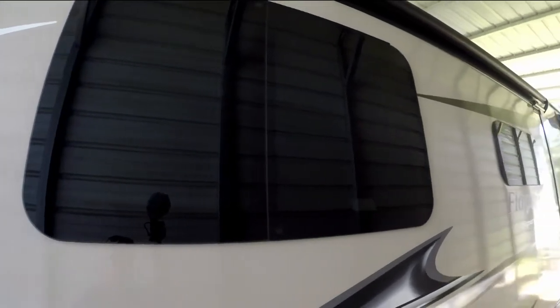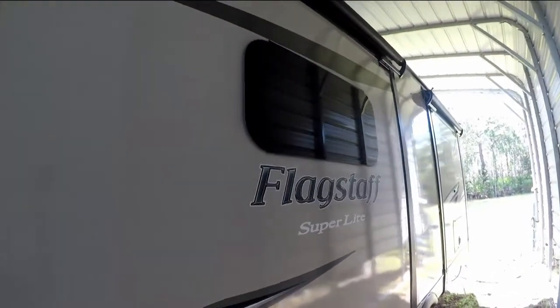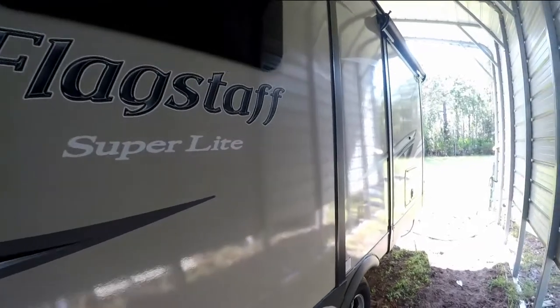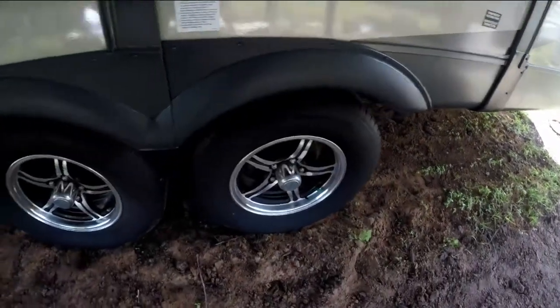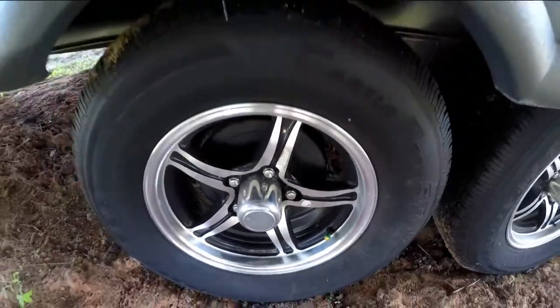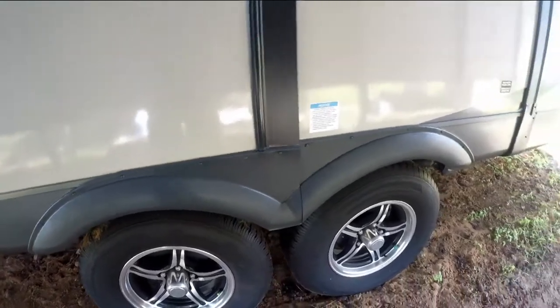Again, the frameless windows, which I really do find makes it look extremely well. Nice graphic works and built extremely well. Your tires, you can see the little green knobs. They're on all the tires. This has a tire pressure monitoring system that came with the RV.